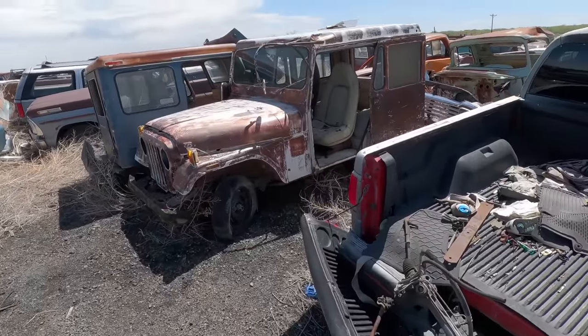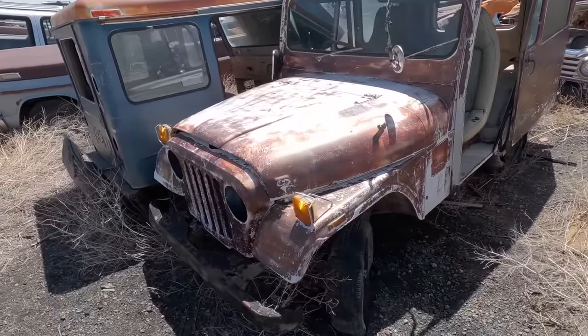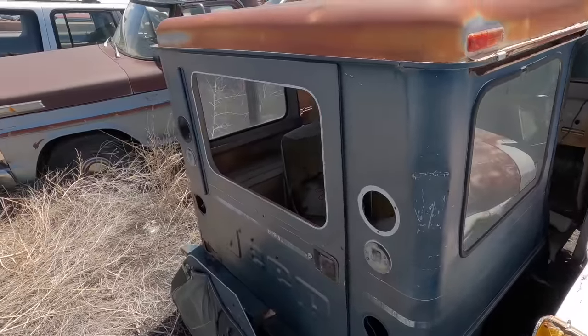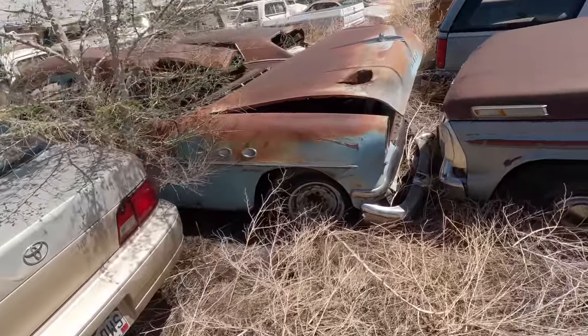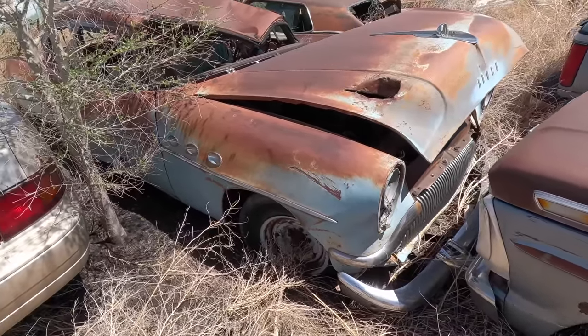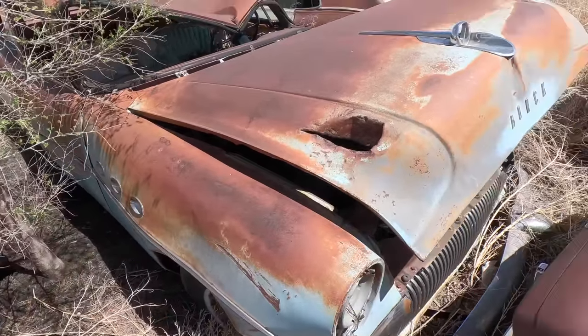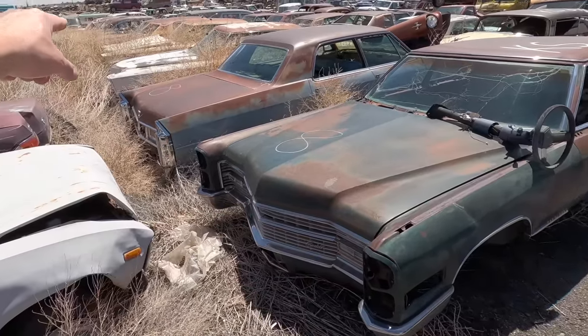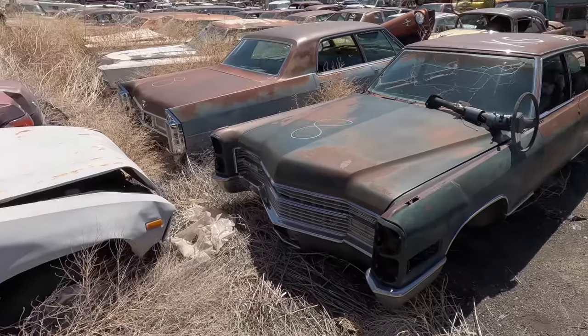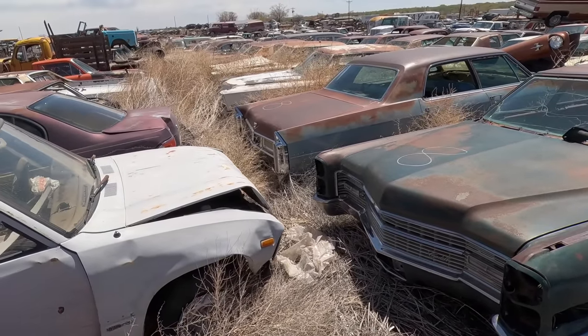It has some super old mail trucks right here. Right-hand drive. Look at that. Jeeps. You know those are old. Oh, look at this. It's all messed up right there, this old Buick, but it has those old fender vents in it. It has a whole line of probably 10 of these Cadillacs in a row. Look at that, and they all look really straight.